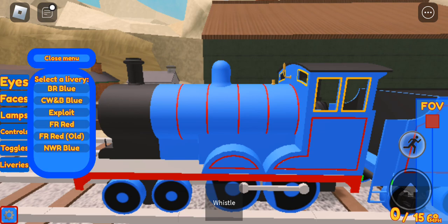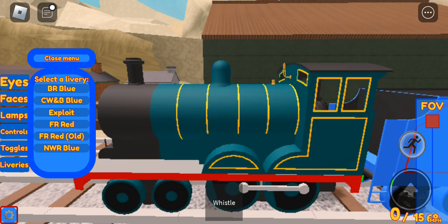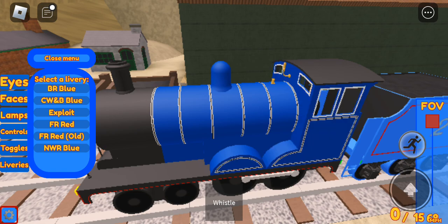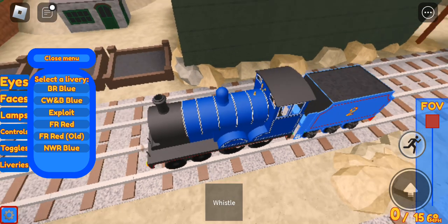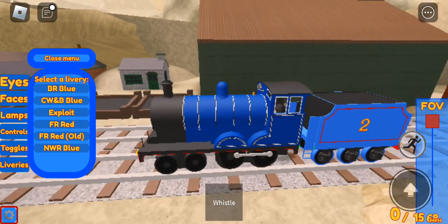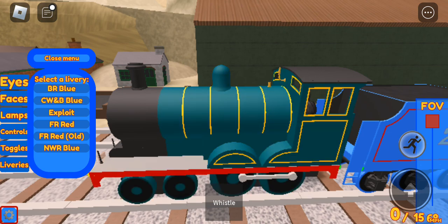Here's his liveries. British Railway blue. CWB blue. Also, the K2s were already scrapped before British Railway, so they were scrapped, I believe, in the 1930s during the Great Depression era, because these were already outdated, because these were 1800s locomotives. Edward's class, the Furnace Railway K2s. But anyway, here's CWB blue.